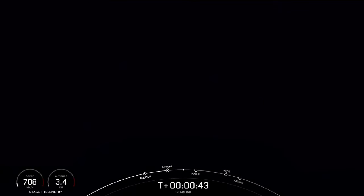It is dark, but we can definitely hear Falcon 9. We have successfully lifted off from pad 39A at Kennedy Space Center, carrying our stack of Starlink satellites into orbit.